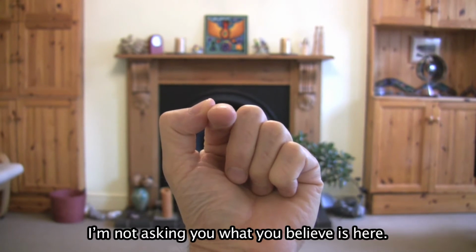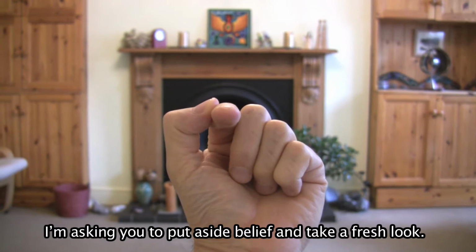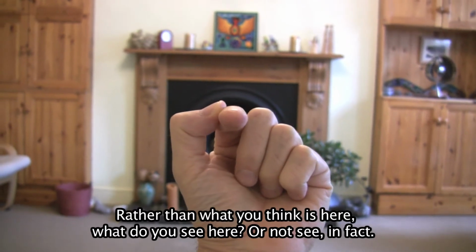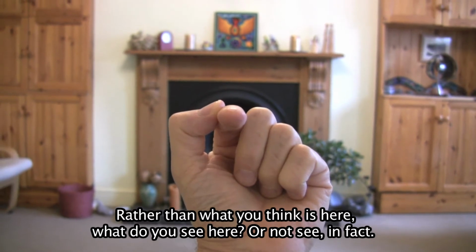I'm not asking you what you believe is here. I'm asking you to put aside belief and take a fresh look. Rather than what you think is here, what do you see here? Or not see, in fact?